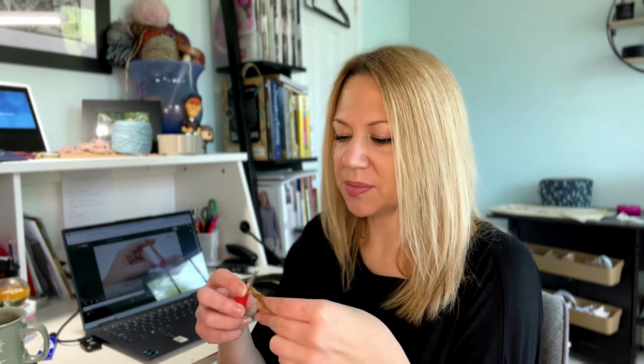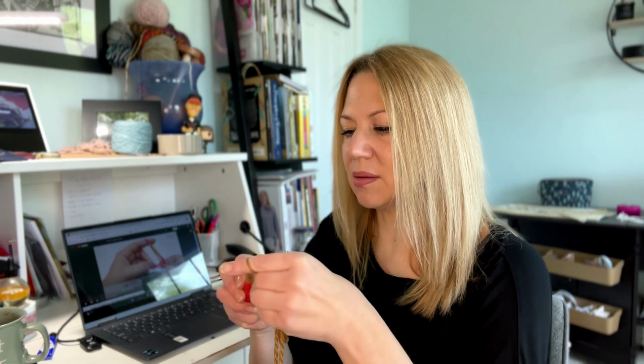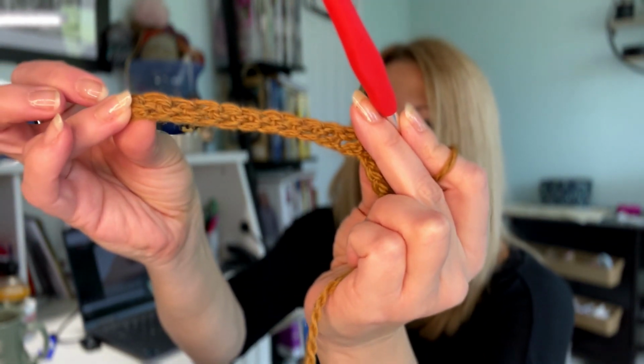See, I just want to automatically pull it through both loops. So it's a little counterintuitive to just pull it through the first loop and then yarn over again to pull it through both. That seems weird to me. 2,000 years later. Okay, so it looks like something.